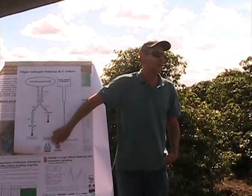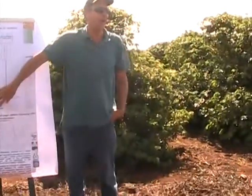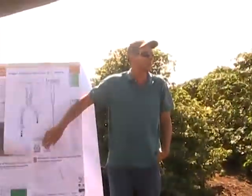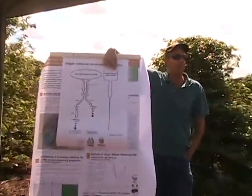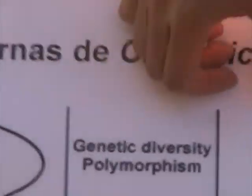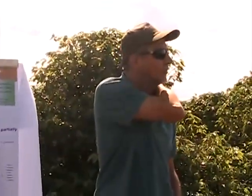The majority of the modern cultivars is a cross between Typica and Bourbon, from Mundo Novo and Catuai. That is basically 99% of the material cultivated in Brazil, Catuai and Mundo Novo. Think about the genetic diversity of this material: you come from a broad genetic base, and you have a real constraint in terms of genetic diversity. These are huge problems for tomorrow and for all the breeders that try to work with new agronomic characteristics for coffee.